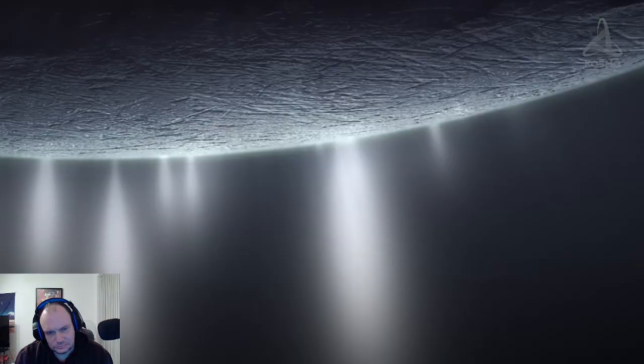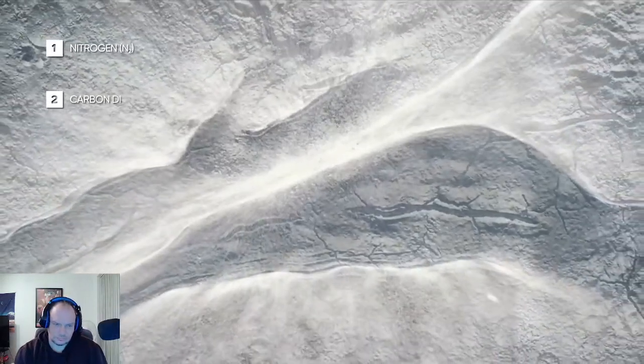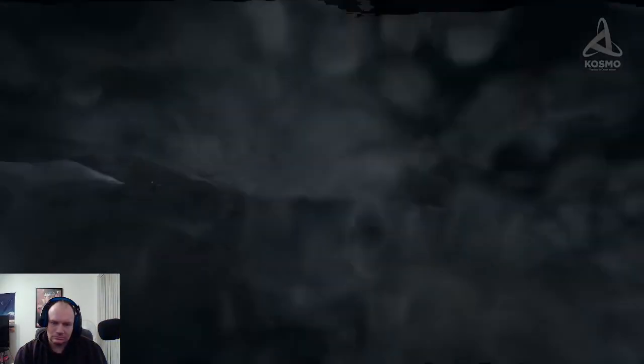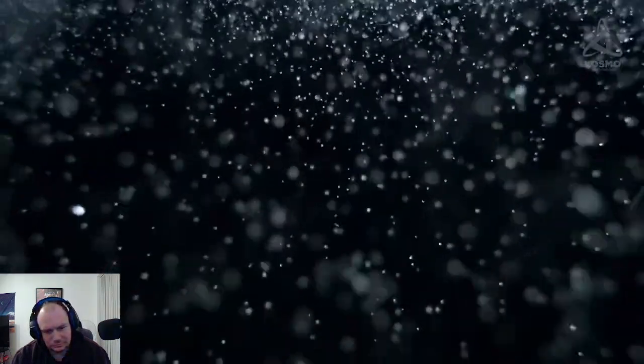Its atmosphere is extremely rarefied and is 91% water vapor. Other elements making it up are nitrogen, carbon dioxide and methane. Powerful geysers that erupt from time to time through cracks in the icy crust of the satellite regularly supply its atmosphere with chemical elements, but the celestial body's weak gravity is not enough to prevent the atmosphere from floating away.